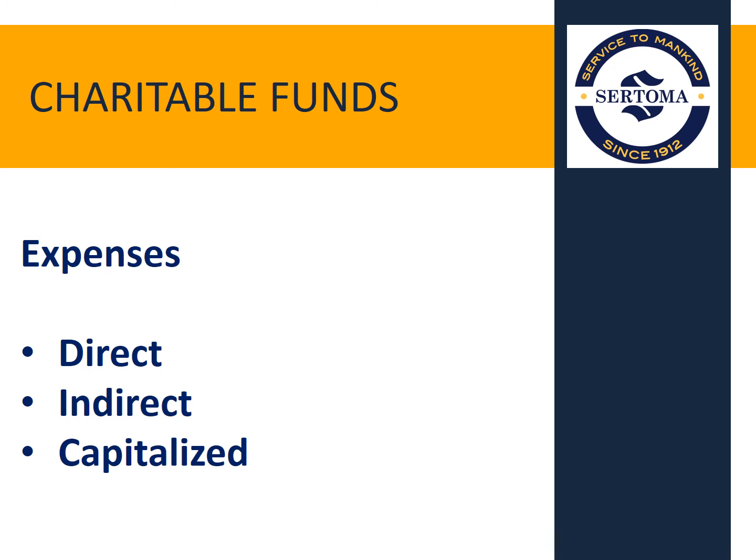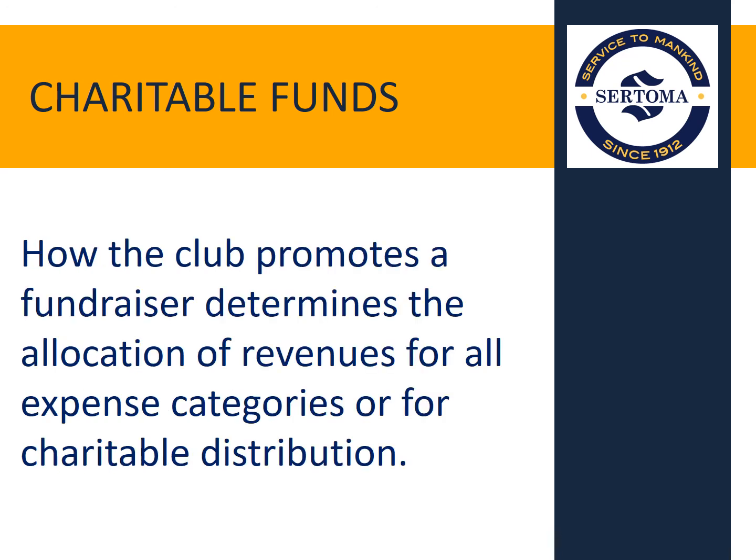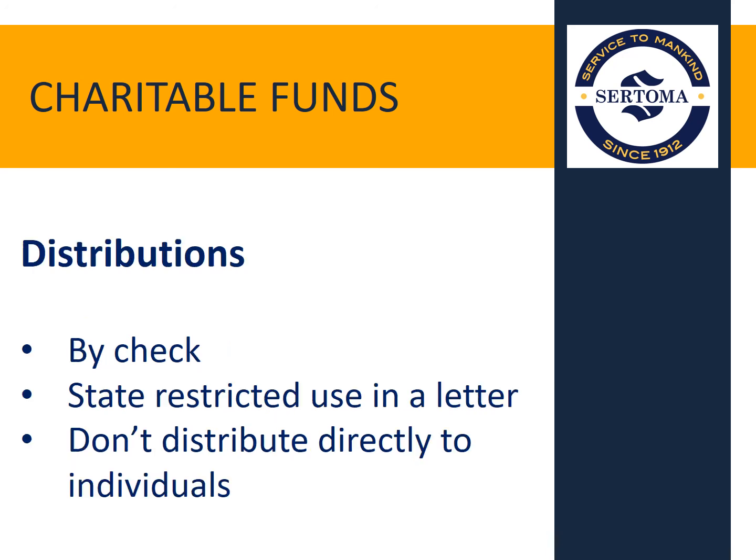of these expenses. How the club promotes a fundraiser determines the allocation of revenues for all expense categories or for charitable distribution. Before promoting an event, the club needs to plan in advance the need to allocate funds for expenses, as well as the expected charitable distribution. As a public charity, the Sertoma Club is responsible to the public to use the funds in an appropriate manner. We have provided some great examples of this on pages 21 and 22 of your manual.